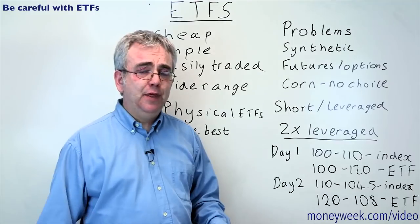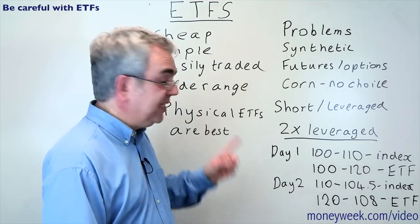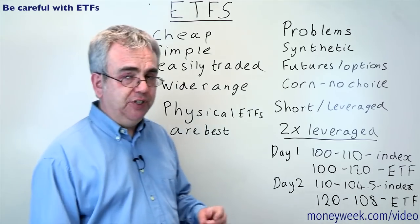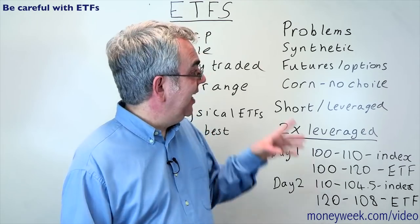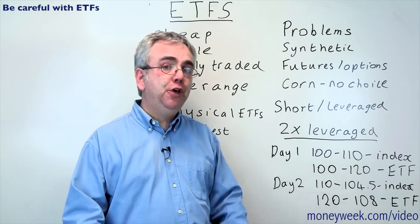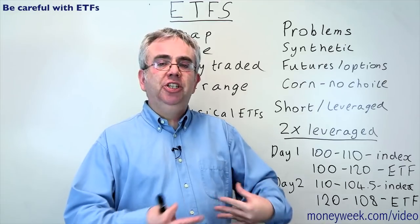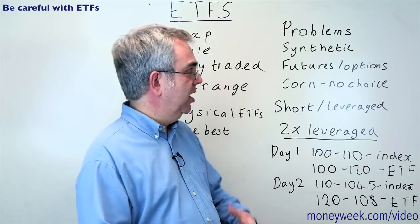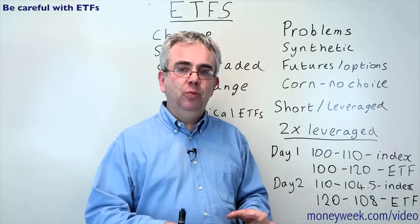You also have synthetic ETFs if you're trying to invest in commodities like gold or silver. As I said, my gold ETF is a physical gold ETF. It's got gold in a vault. But there'll be other gold ETFs that don't buy any gold whatsoever. Instead, they aim to track the gold price by investing in futures or options or other financial products. Basically, an option gives you the right to buy some gold at a certain price in the future. If you buy and trade these products, you can hope to replicate the performance of gold.